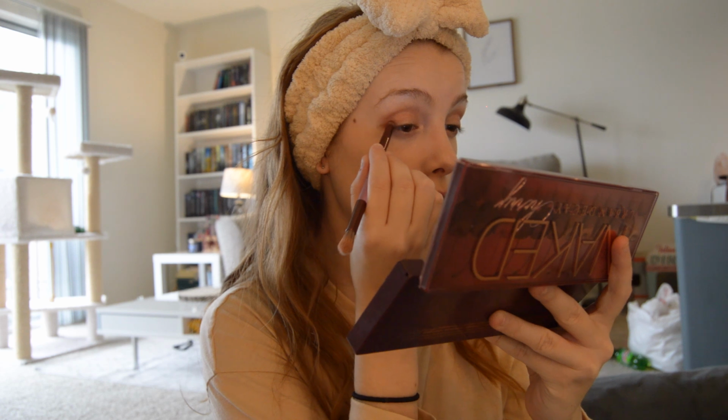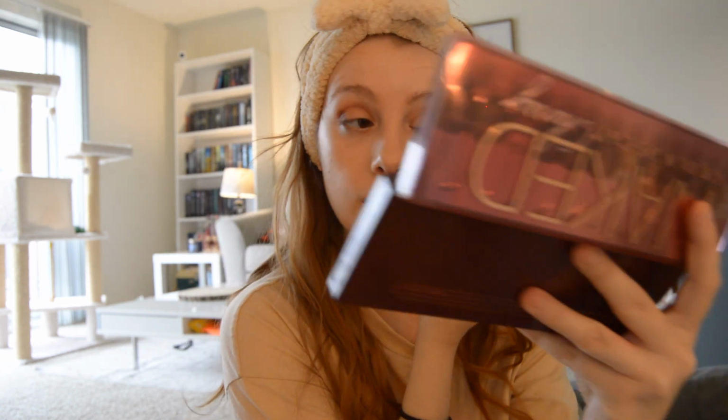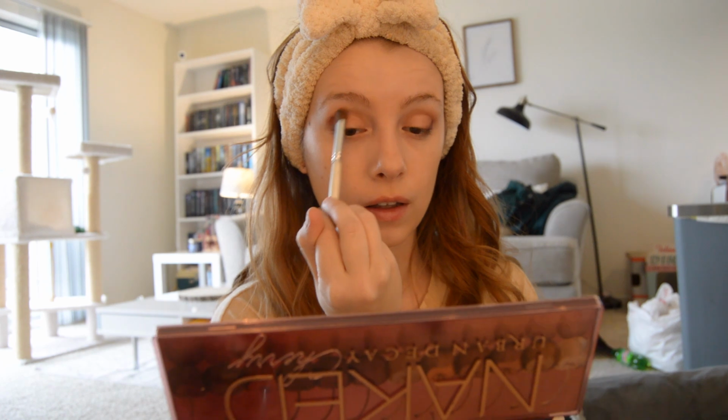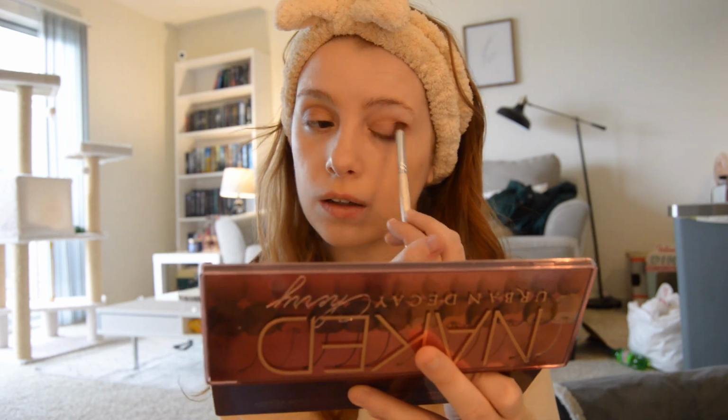So now I'm going to take this color and put it in the corner of my eye. It looks a little scary right now, but I promise you I'm blending it. I'm just going to add some of the highlight color in the corner and then right up here. Actually, I lied. I'm not going to use that one. I'm going to use a different color. I'm going to use this white. It's a color pop, but it's just a very shimmery white.